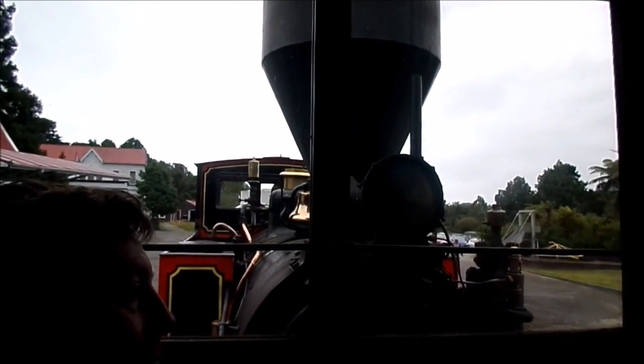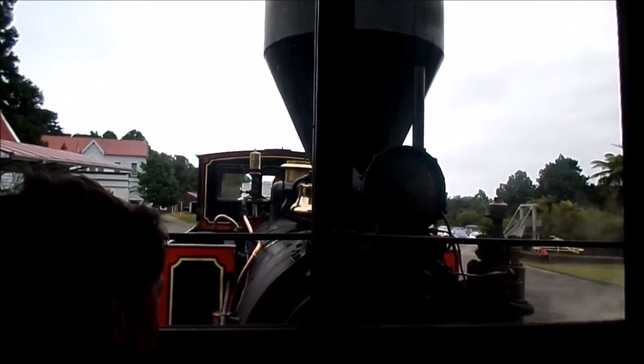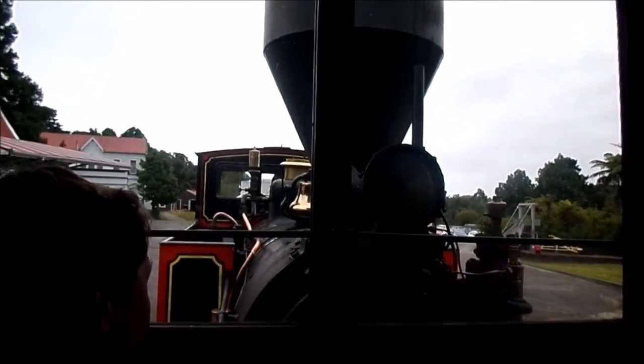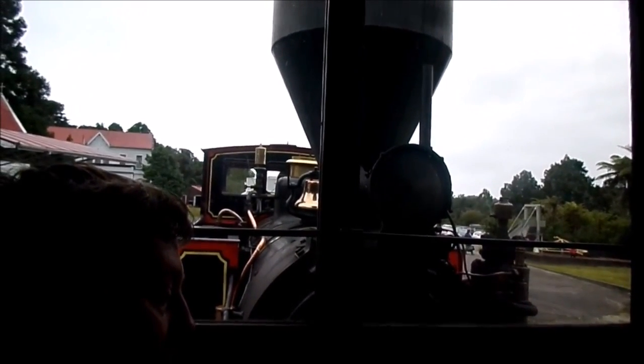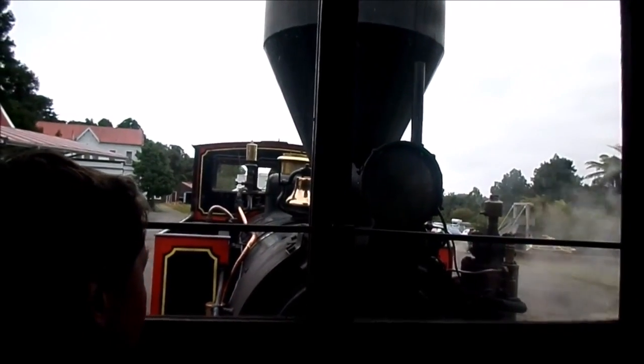Today we're heating up about 2,000 litres of water to get the steam up to take you along an original bush tram line that used a steam locomotive to transport the logs out of the native forest we've been moving through down to Ogilvy's sawmill. This was located near the entrance to Shantytown in the 1930s.